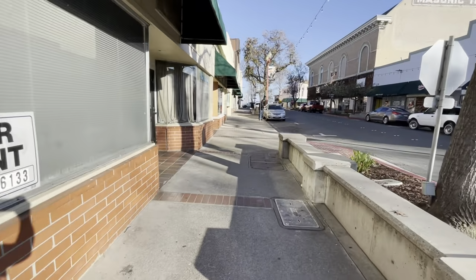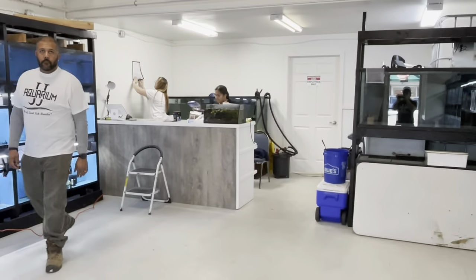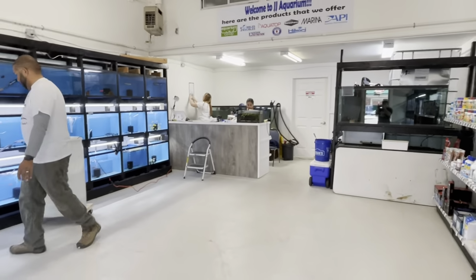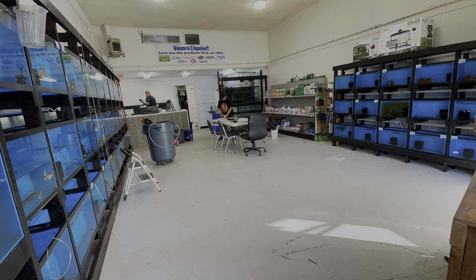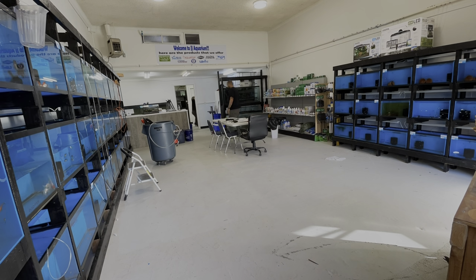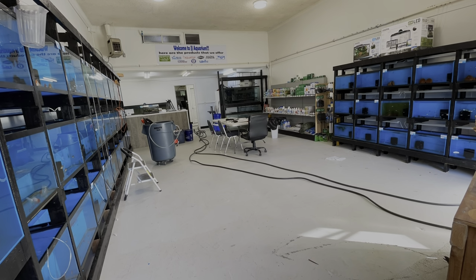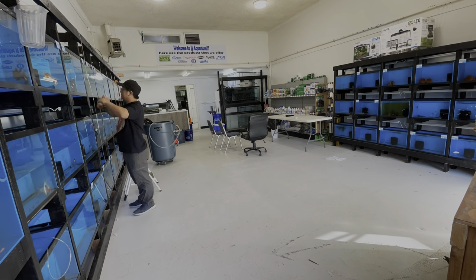Here we go. As soon as you go inside the store, you will see a huge banner for the products that we carry in this local fish store. Before the soft opening, we made sure that we arranged everything before we opened the door for our customers. Finalizing everything, filling up tanks, and double checking prices.